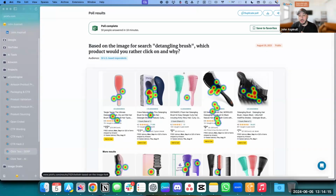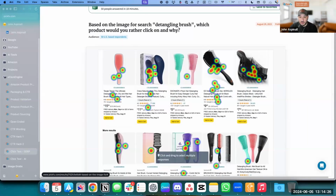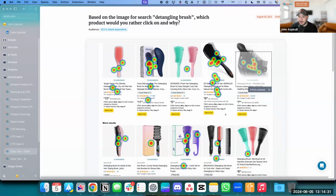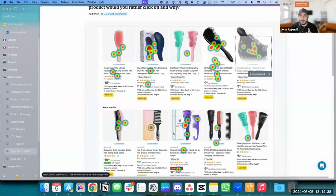It's super powerful. Something like this, you could load up a whole snapshot of a SERP on Amazon, and say, which image would you click on and why? And you could see the heat map over here of where people are clicking. No one's really clicking over here, but a lot of people are clicking here. And if you highlight it, now if I go down here, it gives me all the responses as to why they like that one. So if you're looking to see how you compare against your competition for Prime Day, take a screenshot of your SERP where you show up, and then run a click test on this, and you'll see where customers are gravitating.